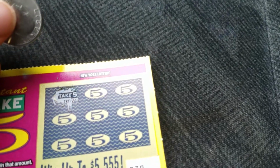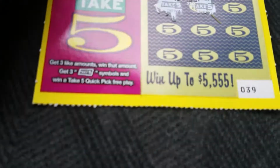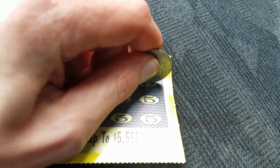Interesting, guys. We got a Take 5 here. That's a great way to start the game, but the only thing is we need 3 of these, so chances are not very high at the moment. Oh, 2 Take 5s! One more and I get a Quick Pick. I don't know what that means though, but come on, baby. I know I'm not gonna win, but it's okay.